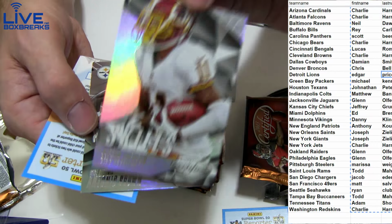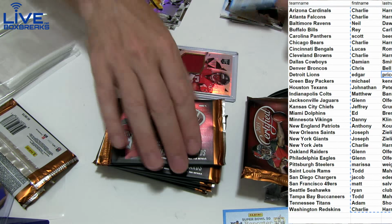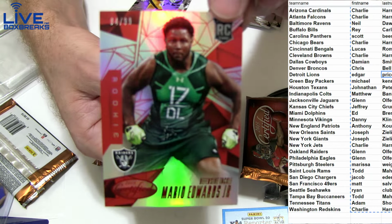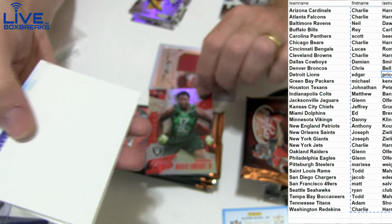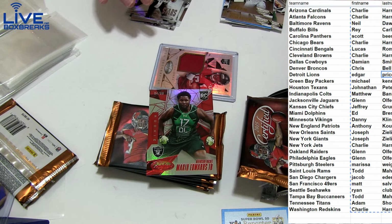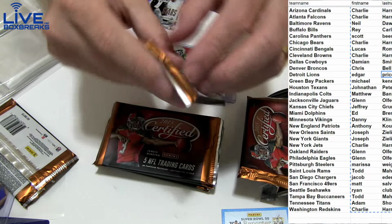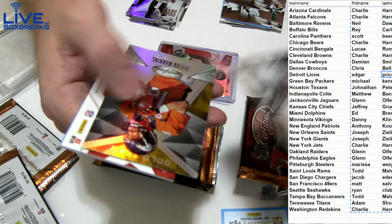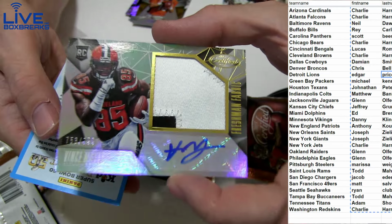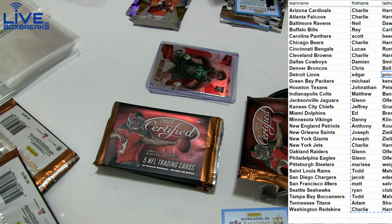We got a DeSean Jackson skills. Antonio, $4.99. Got a Mario Edwards Jr., 84/99 for the Raiders. And we got a Flacco Stars. Peyton Manning Gold Team. And Vince Maley Auto Patch. Another $7.99 here. Going up to Charlie H. Nice chunks.